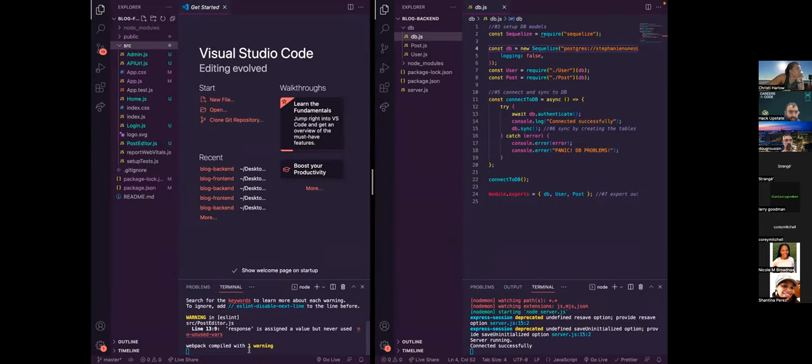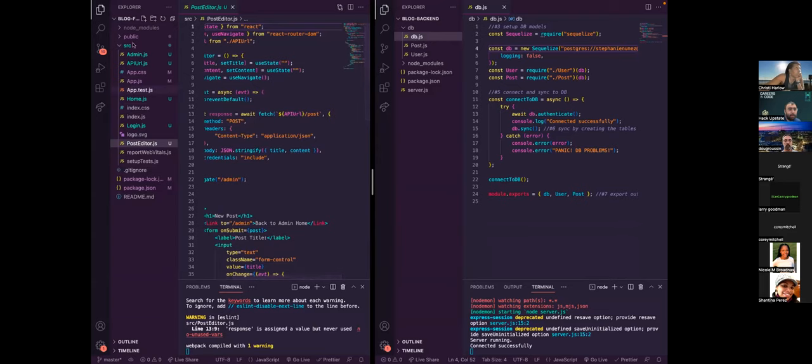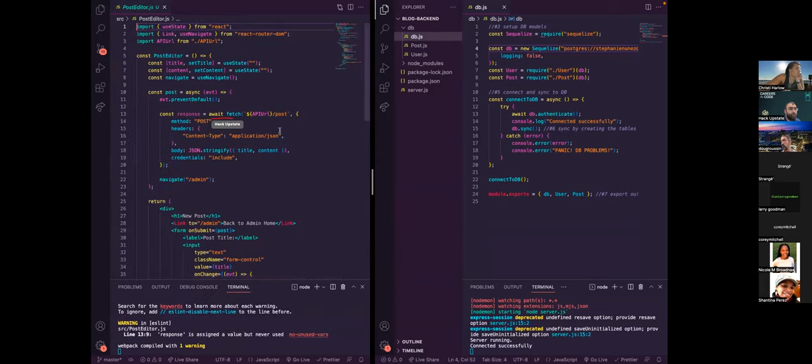What that's saying is if you open up Post Editor on line 13, you got this thing called response here, but then you never used it right here. That is for making a new post. So if you wanted to, you could just take this const response out and the equal, and then it won't complain that you are storing something that you're not using.